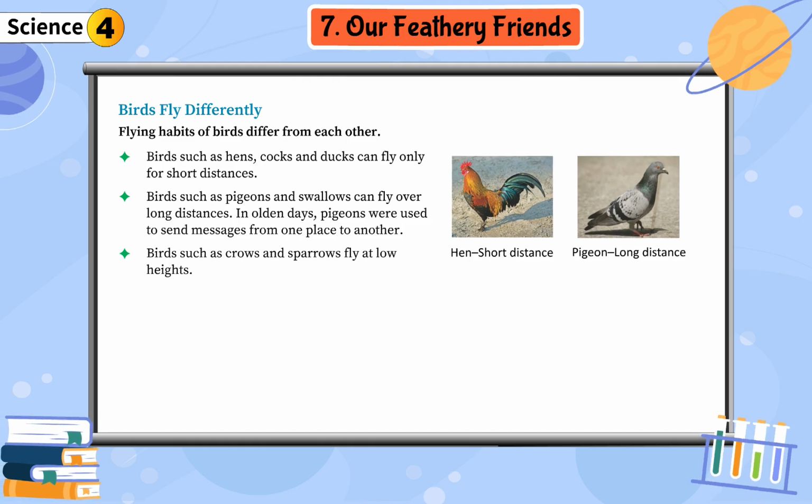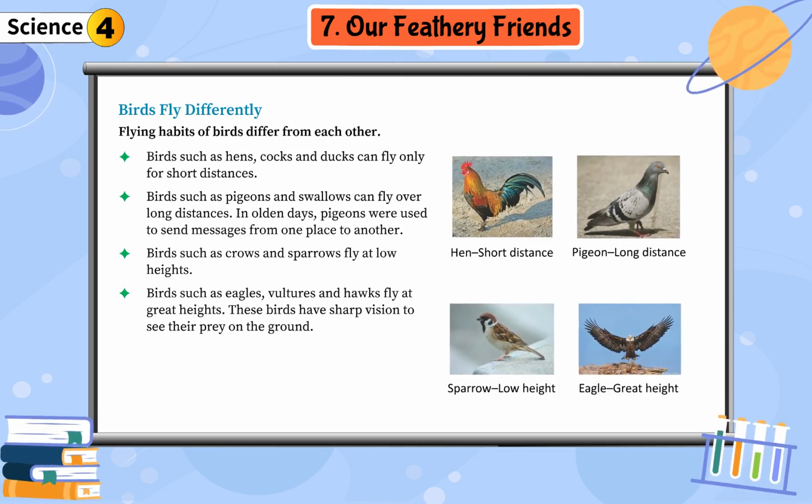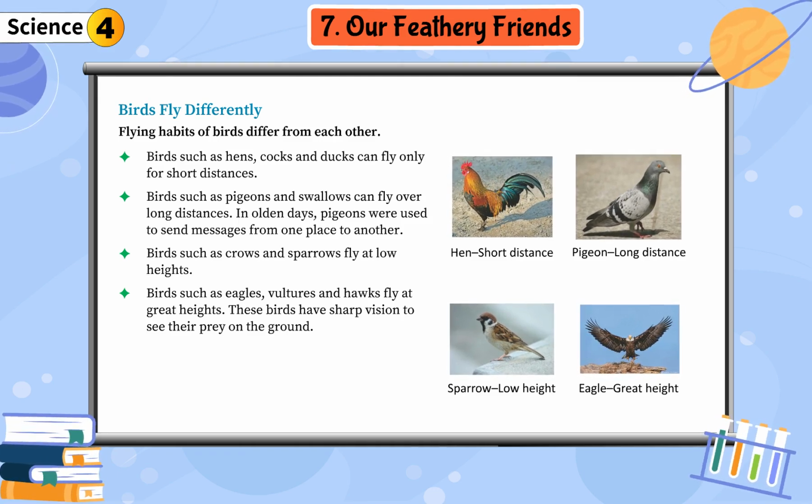Birds such as crows and sparrows fly at low heights. Birds such as eagles, vultures and hawks fly at great heights. These birds have sharp vision to see their prey on the ground.